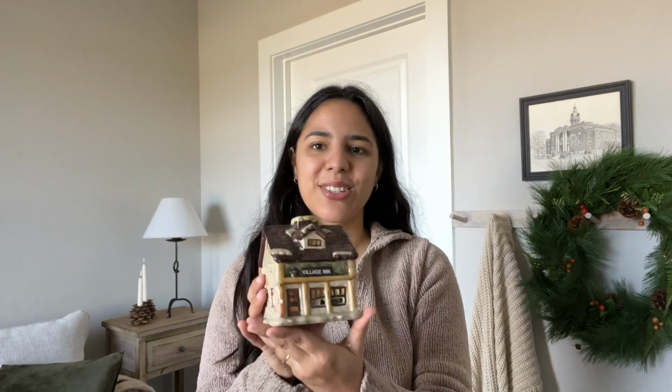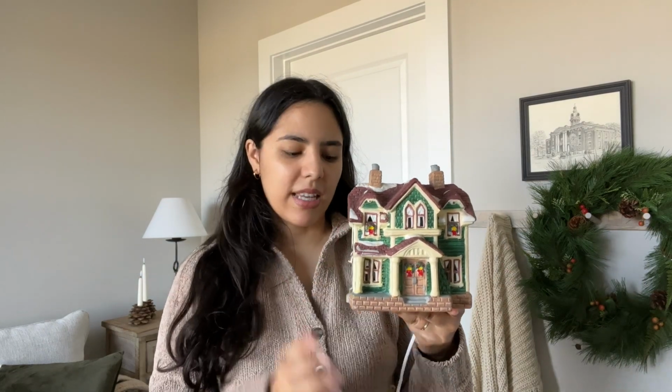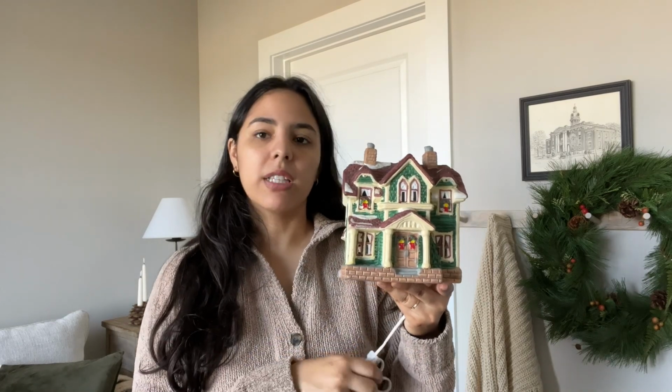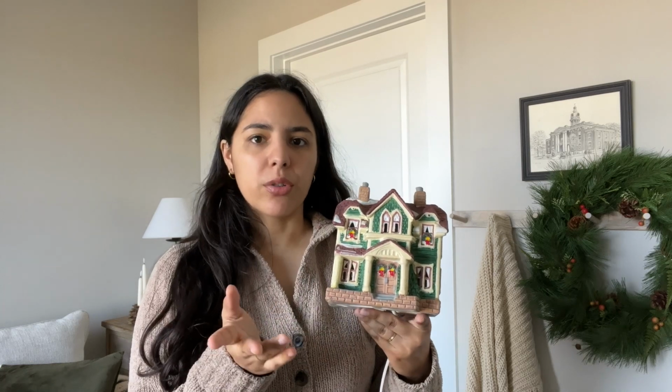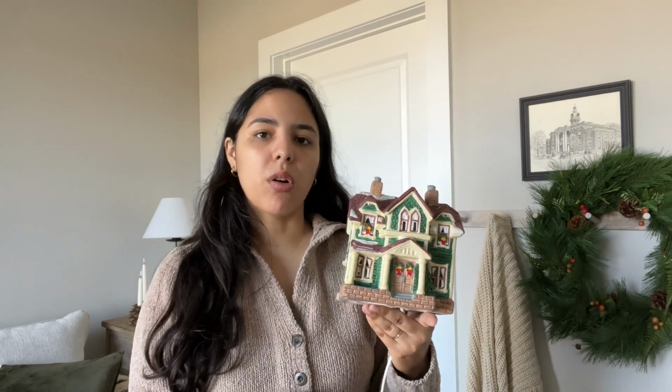The next little piece my husband also found, and it's this cute little house. And these village houses are so popular. You can almost always find them throughout the year at Goodwills and any other thrift store. This one specifically is for a little tea light, but you can also find some like this that are plug-in. So they have a light bulb inside and you can turn them on. Usually some thrift stores, especially I know Goodwill does it, they have plugs, so you can always double check to see if it works before you purchase it.